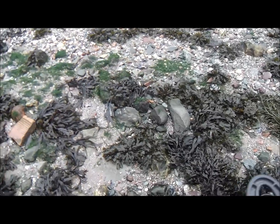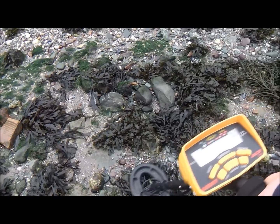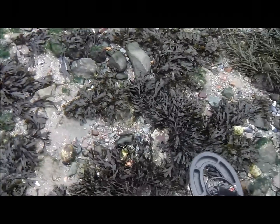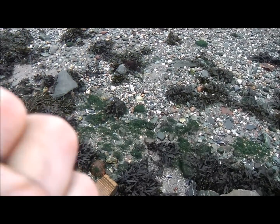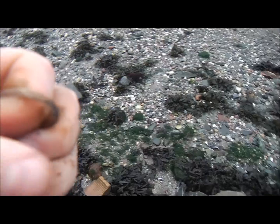Again, the Garrett is getting this one, 84-85 on the Deus. Flagging up as being a coin for the Garrett, so we're going to dig it and see what we get. 84-85. No idea what that is. A ring? Is it a ring? Both machines are getting it. Possibly a bottle top ring.